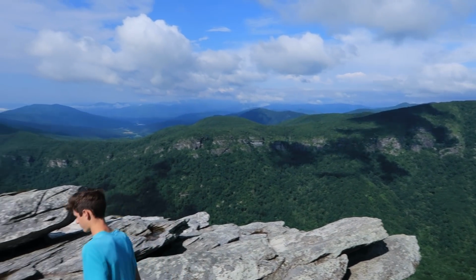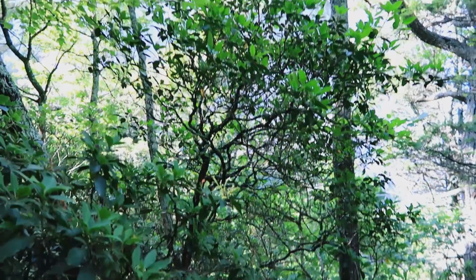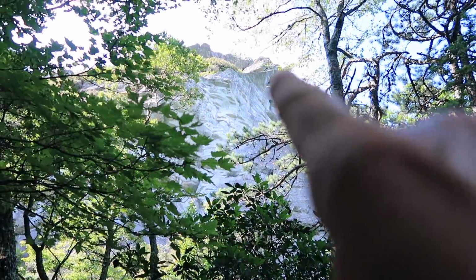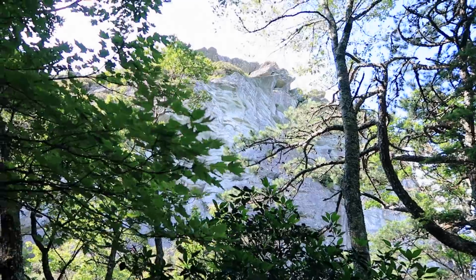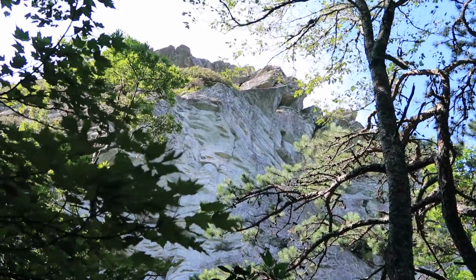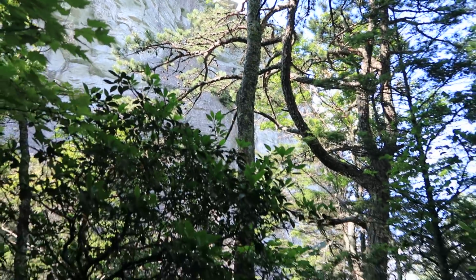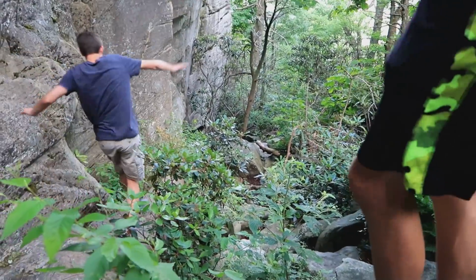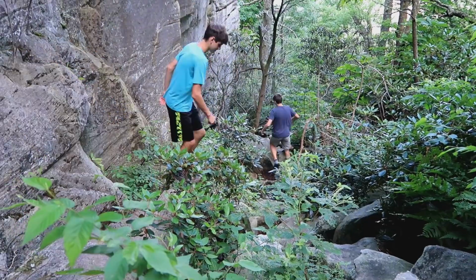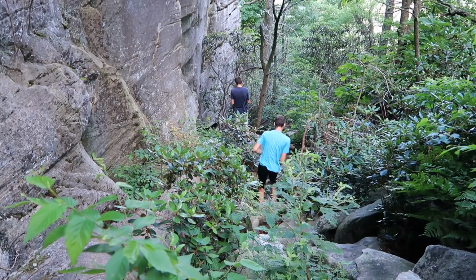Ready? We are down below Hawksbill now. Check it out. There's where we just were about 10 minutes ago. And now we're walking around below it on an unofficial trail, working our way down to Spence Ridge. Oh my gosh. Really, Gavin? Careful. Watching. This is what the trail looks like, skirting the bottom of Hawksbill, working our way down to Spence Ridge.